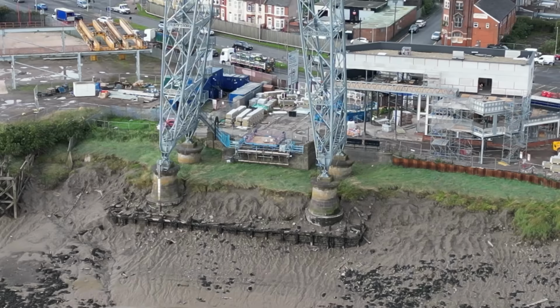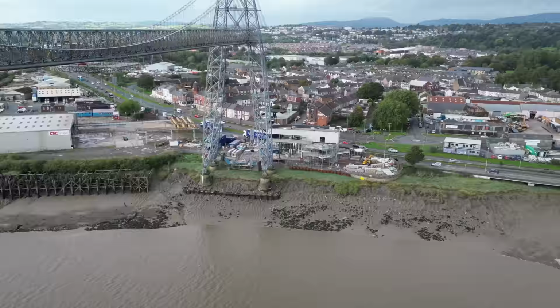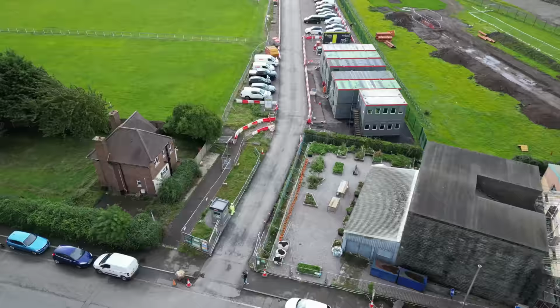And I presume that is going to be the visitor centre just over there. So they really are making it into some sort of tourist attraction, aren't they? Ah, very nice. Very nice indeed. So there we have it, the Newport Transporter Bridge. Let's do a 360 degree photo for Google Maps and move on.